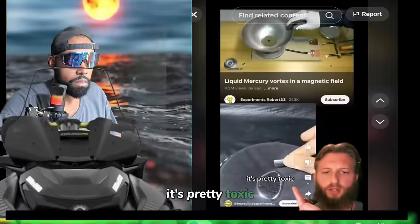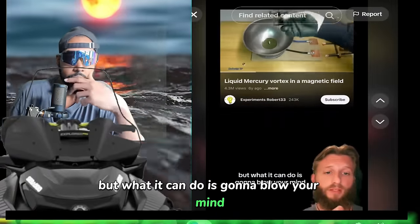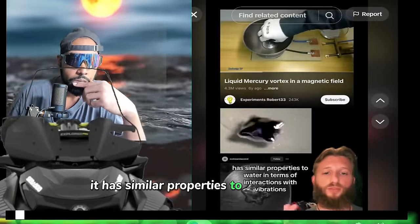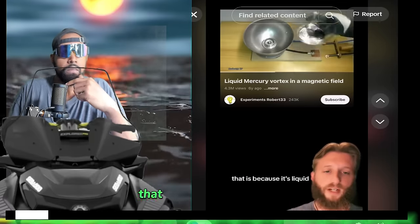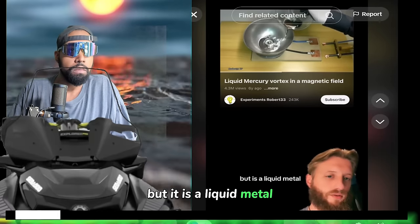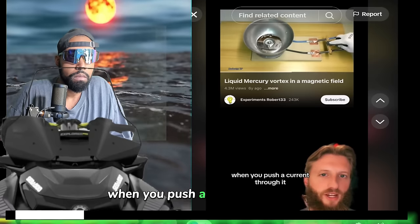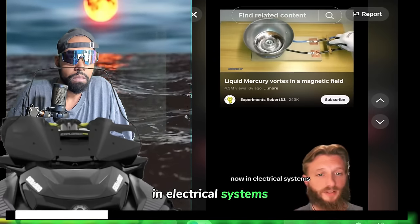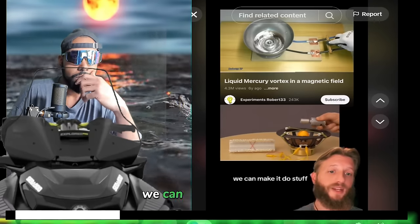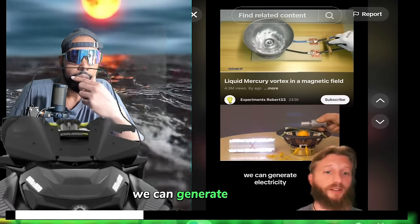This is pretty cool. This is mercury. It's pretty toxic, but it's magnetic. But what it can do is going to blow your mind. It has similar properties to water in terms of interactions with vibrations. That is because it's liquid, but it is a liquid metal, which makes it very interesting. When you push a current through it, it starts to spin. Now, in electrical systems, if we put power into something, we can make it do stuff. If we reverse the process, we can generate electricity.